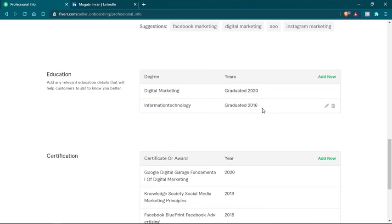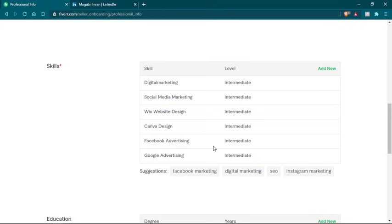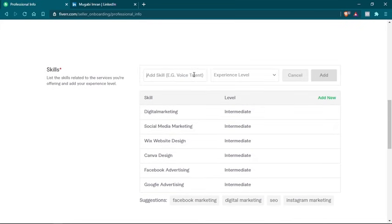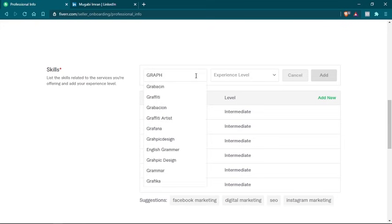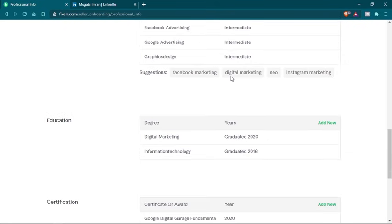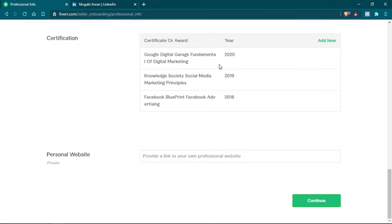Alright, just go on and add the necessary information. Maybe under skills I can come to skills and click on add new. For graphic design, I think I did not add the graphic design skill here. I just type graphic and then Fiverr will generate for me all the other skills related to graphics. I choose graphic design and then I choose the expertise level, the experience level. At least I know some graphics, so I will say intermediate, and then I will move on. Just click on add and then you're done.